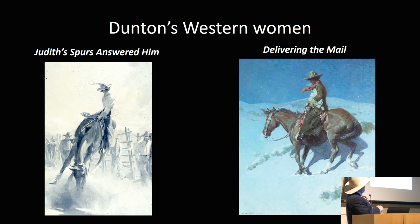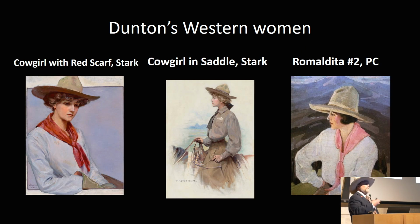Whether that meant lady bronc riders, as you can see, delivering the mail not at full gallop, but certainly in a blizzard, which his own wife Nellie did, going to town for supplies and making her way back to the ranch house about 1901, a year after they were married. But he also was very much part of a sort of Gibson girl, cowgirl look to many of his depictions. These two here are more than likely depictions of his sister-in-law, Ada Hartley, who came to visit in Taos, but he also had known her in Maine because the Hartley family were very much part of that Augusta circle.